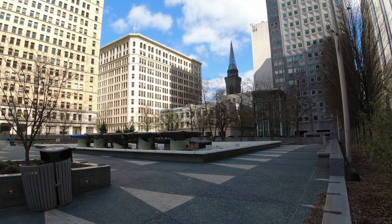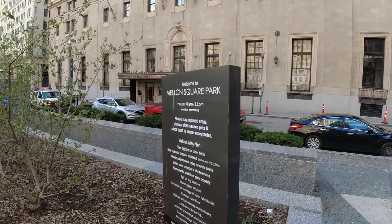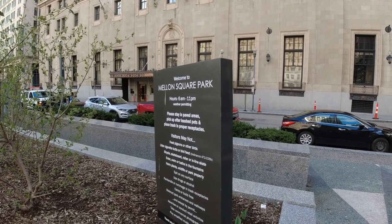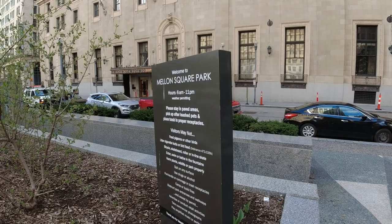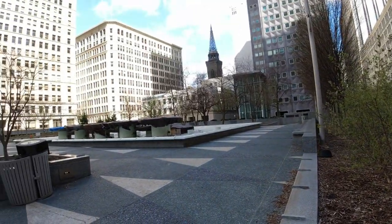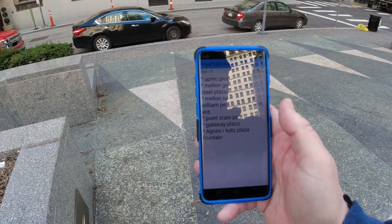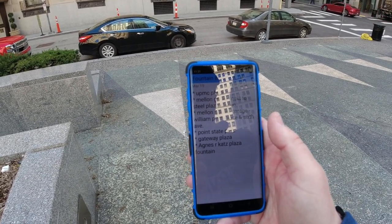Odds are against this, guys. Odds are against this. It even says here, Mellon Square Park, which is Mellon Garage, 6 a.m. to 11 p.m., weather permitting. It's nice weather out. It's a little chilly. It's maybe in the high 40s, but I don't know. When do these start operating? I need to know. Okay, so looking at my little list here, UPMC Plaza checklist, 0.